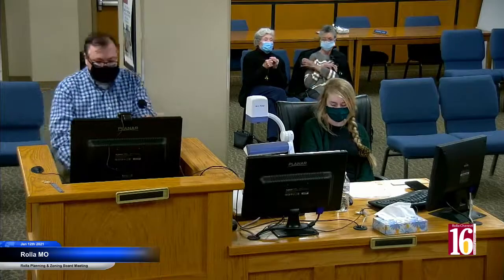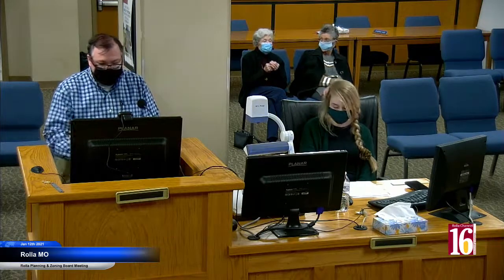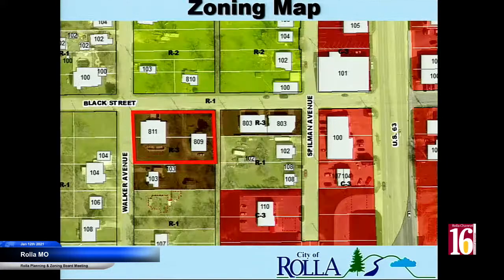All right. So this is a request for a minor subdivision. They're calling it Dalton's Division. Basically, the property consists of two platted lots going kind of east-west. The lot currently has two buildings on the property. They straddle the property lines, so we had considered them to be one property as far as permitting goes. The property is at the corner of Walker and Black Street. The request is to subdivide the property into two lots so that each building will be on its own separate lot. The property is currently zoned R3, which is multifamily district.